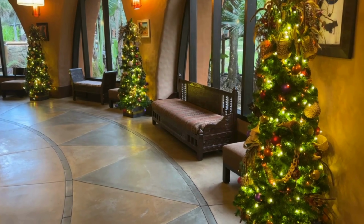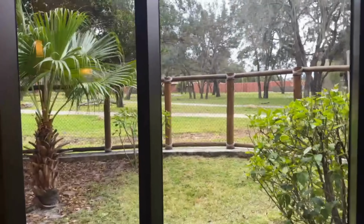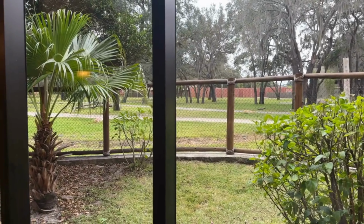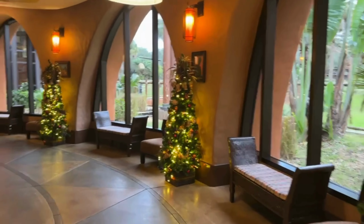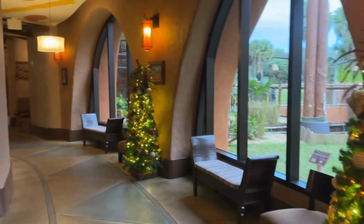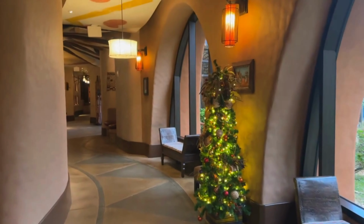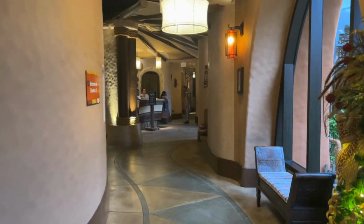We decided to come downstairs to check out Sanaa and the hallway to the restaurant, which again has great views of the safari area. The whole hallway is lined again with these African-themed Christmas trees. They look so good. It is a nice quiet night at Sanaa, so I think we're gonna go and see if we can get an adult beverage.